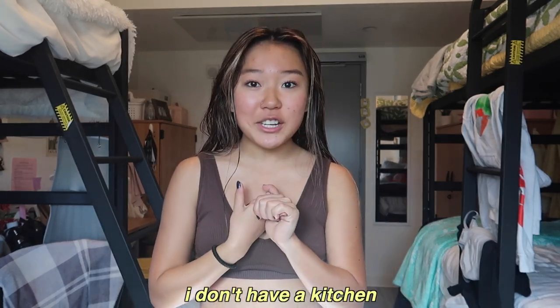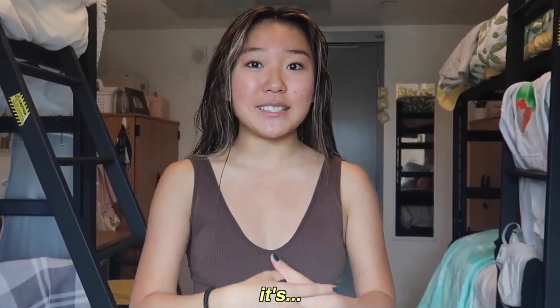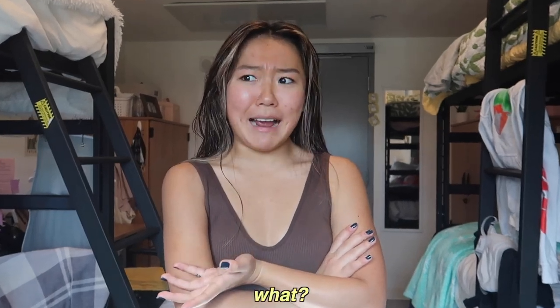I don't have a kitchen in my dorm. This is my dorm room. There's no form of a kitchen in here. It's literally so small. I go to SDSU, San Diego State University, and we don't have a dining hall either. I think most colleges have dining halls, so I wanted to show you guys what I eat.